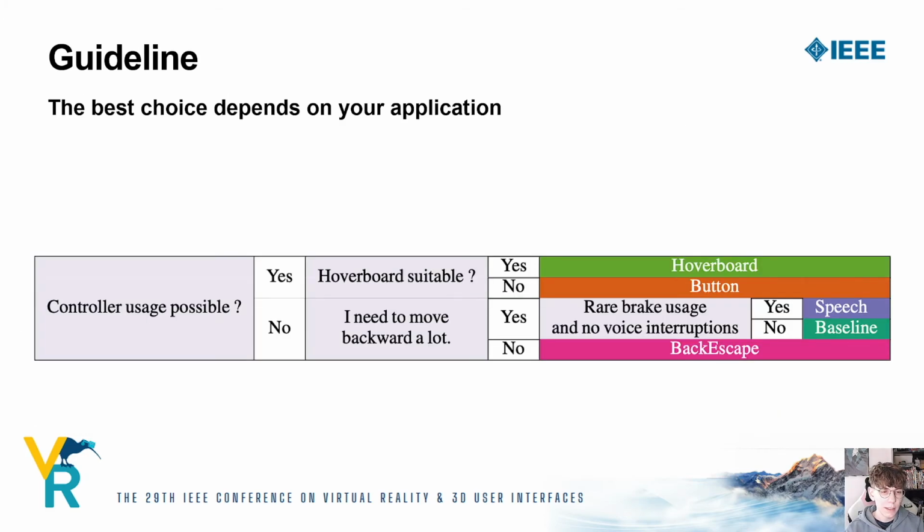Overall, we can say the best choice for a status control method for seated leaning-based locomotion interfaces always depends on your application. In our work, we were able to show that status control methods should be used together with embodied locomotion interfaces when the application focus is not purely traveling. Controller-based methods perform best overall, with the pure virtual hoverboard method being the one that stands out. This method not only seamlessly integrated status control in an immersive manner, but also potentially completes the leaning metaphor.